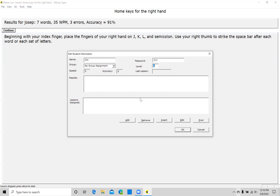Level: you can set different customizations here. If Jim was advanced, I could put him at a more advanced level. I'm not going to worry about that. Speed: with speed, you can set it if you have prior information on how many words per minute he types. You can put that information into these dialogues. Accuracy, last lesson. We're just going to arrow over. Add, remove, insert, edit, print.